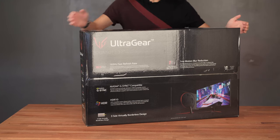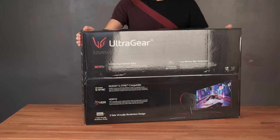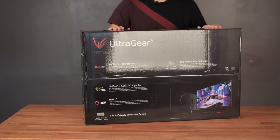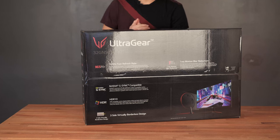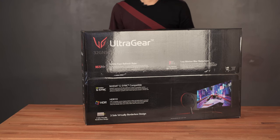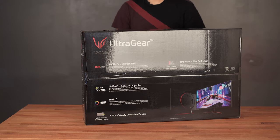So I found this in Costco yesterday, and today I actually went there again and just grabbed the last piece available because I want to give this monitor a test. If you check out the link on the top right corner, I did a review of another LG IPS panel sold in Costco probably a few months ago. I bought it because my very old IPS panel monitor broke.